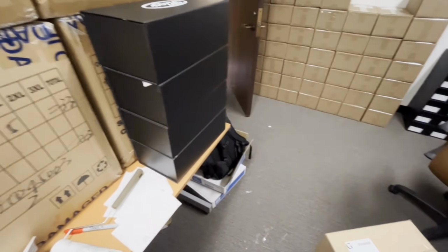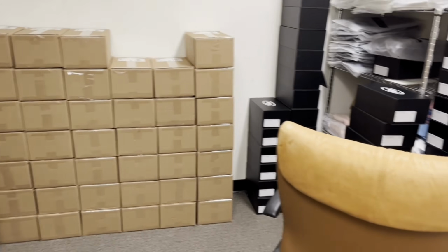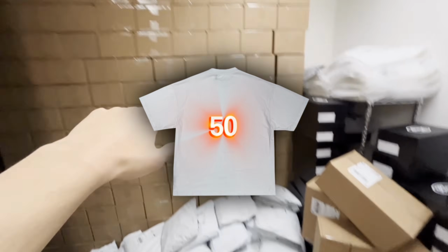So you order a sample of a shirt and a hoodie, and usually it costs around $200 if you order a shirt and a hoodie for a sample. Next, we have the bulk order. I'm gonna give you the price range for both shirts and hoodies. So for example, if you order a shirt, you have to order at least 50. That's usually the MOQ for most manufacturers.